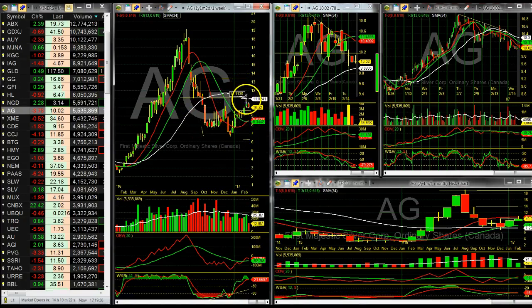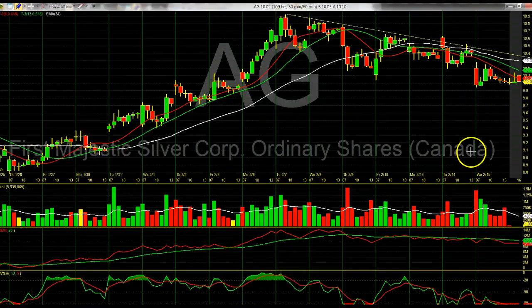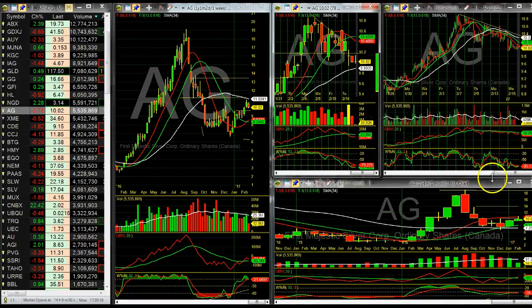So let's do it. Do it, come on. Break into previous lows, bust that 34, that long trend line here again. Lots of resistance on the way up. Let's take a look at this intraday. Nice inverted hammer to close the day out right here. Bullish on AG.